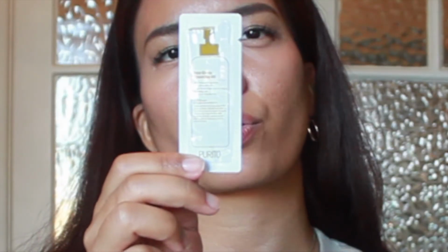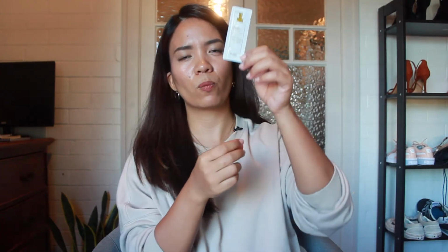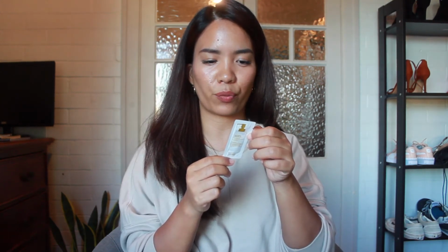Another freebie that I got is this one. Very small. It's called From Green Cleansing Oil. It is from a brand called Purito. This is an olive oil-based facial cleansing oil that removes makeup, impurities, and sunscreen. Mild enough for all skin types. It's a daily wash-off cleanser. I'm probably not gonna use this right now because I don't know if you guys noticed, I have lash extensions on, and my lash artist was telling me to avoid oil-based products at the moment because they do tend to ruin the lash extensions. So I'm just gonna avoid that for now. But these are pretty cool that they gave me little things like that.